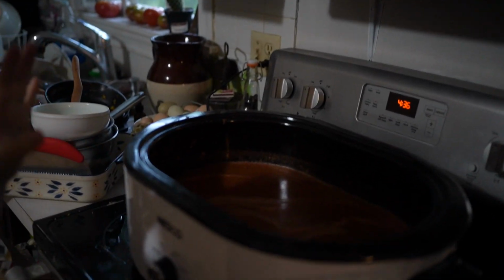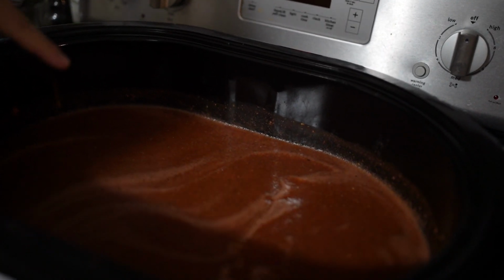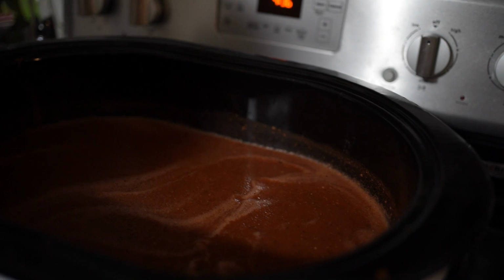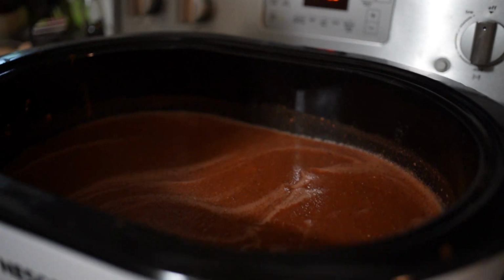All right, so I have blended up all of my sauce, and it's now in here. I've turned my heat up on my roaster, and I'm gonna let this cook down just a little while, and then I'll jar it up. And I think it's 4:36 right now. I might have time to finish this today. If not, I'm just gonna put this whole thing in the fridge and process it tomorrow.